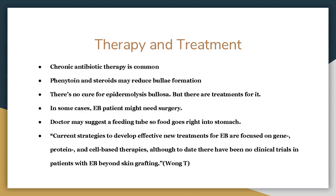Current strategies to develop effective new treatments for EB are focusing on gene and protein and cell-based therapies, although to date there have been no clinical trials in patients with EB beyond skin grafting.